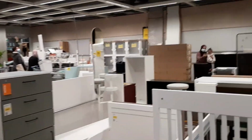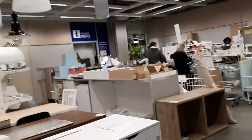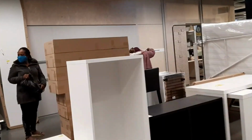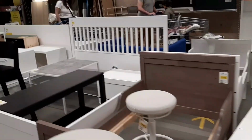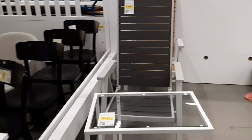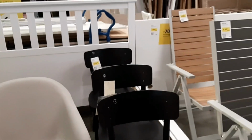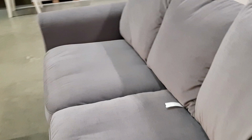In this Ikea, it's a very small area, but I have been in other Ikeas where this reduced price items area is huge. As you can see, they have a little bit of everything. See chairs and stuff. And they are all discounted at a really, really good price. Take this couch, for example.